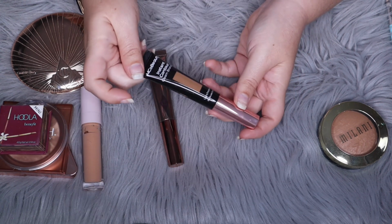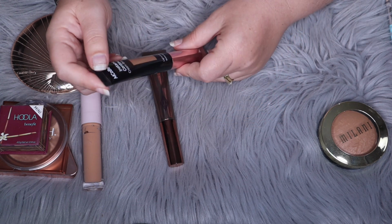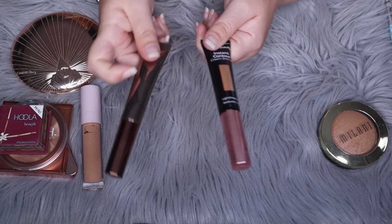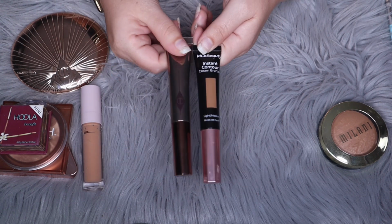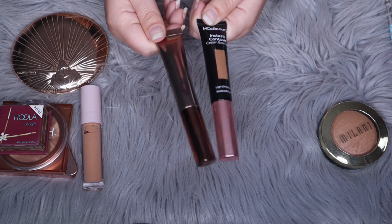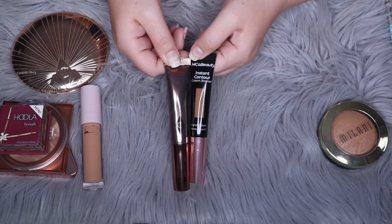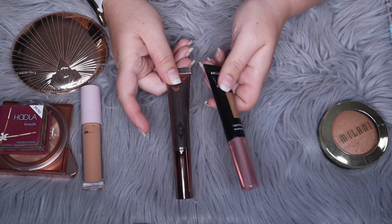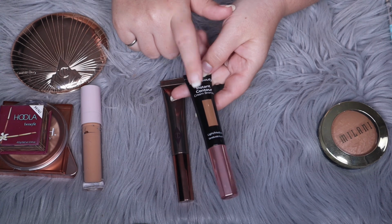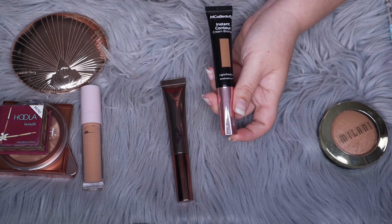Next up is the MCO Beauty Instant Contour Cream Bronzer. This is in light to medium. Now, I actually really like this one. I have done a comparison between the Charlotte Tilbury and the MCO one, and I actually prefer the MCO version over the Charlotte Tilbury one, and the price difference is massive. So that is saying something when I prefer the drugstore one over the high-end one. So I'm definitely keeping the MCO Beauty one. It's a good one if I do want to cream contour again.